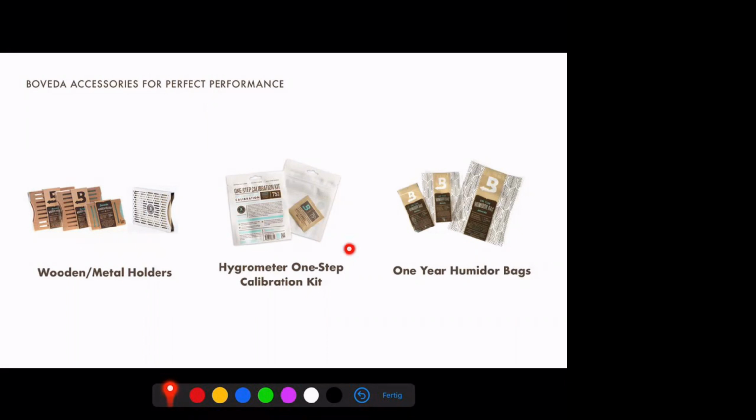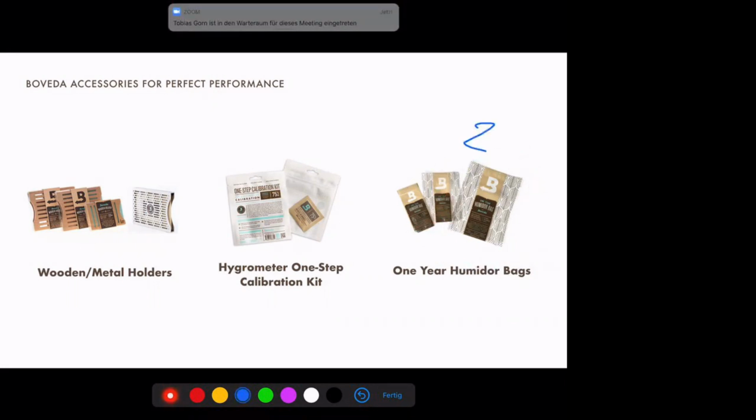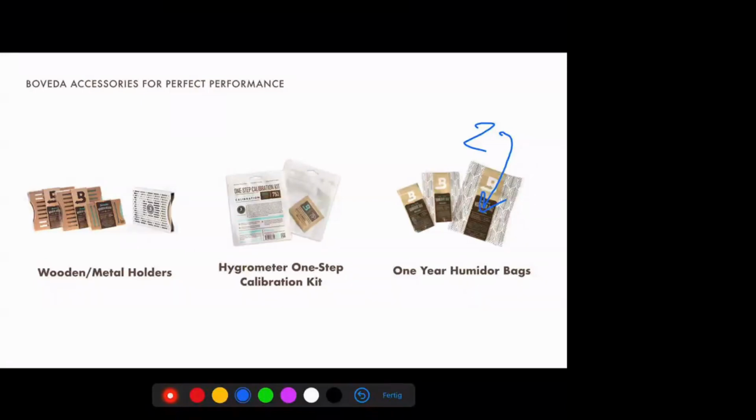And the product that I truly love is the humidor bag, especially the big one. I just grab a bunch of those whenever I travel because you can actually put two 25-count boxes of cigars into this, and you can store them in that bag for a year. Which is great if you travel to Cuba, to DR, Nicaragua, and buy boxes of cigars because you cannot put them into a travel humidor. So what do you do? You want to keep them perfect, especially when they travel on the plane where the air is very dry, obviously. So this is one of my favorite products that we have.